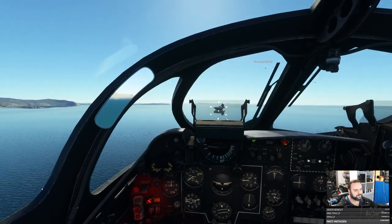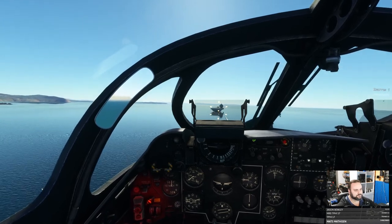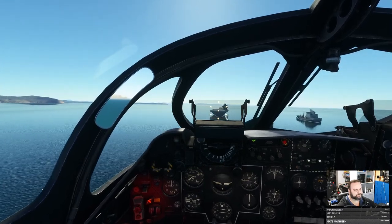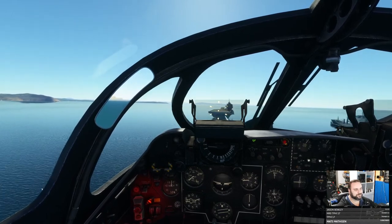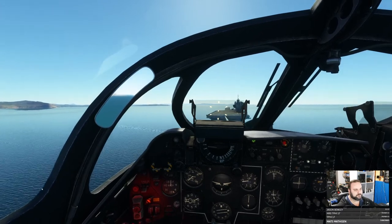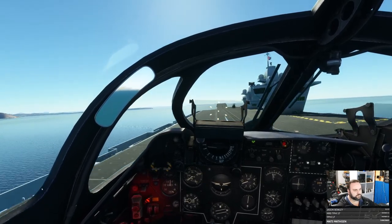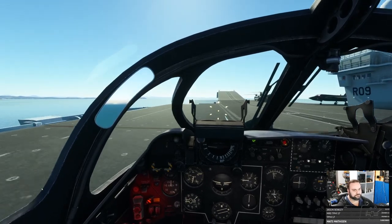I just noticed the Mach meter actually does go to 1.1, 1.2, 1.3. Mine got stuck on 0.95. All right, Queen Elizabeth class carrier. I'm coming on an angle, that's not cool. Let's try and straighten it up at the last second. Oh, we are way off. That's not going to go well. Yes, it is.